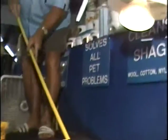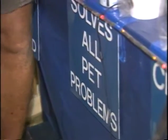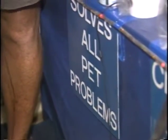It's called Room Brite. Room Brite rug and upholstery cleaner. The finest rug cleaner in the whole world. Let me tell you the price, that's the best part.